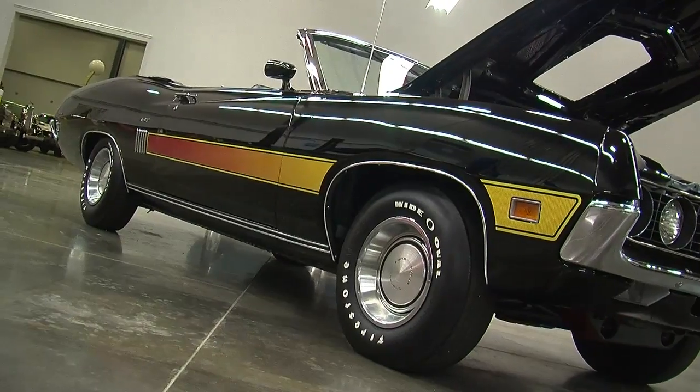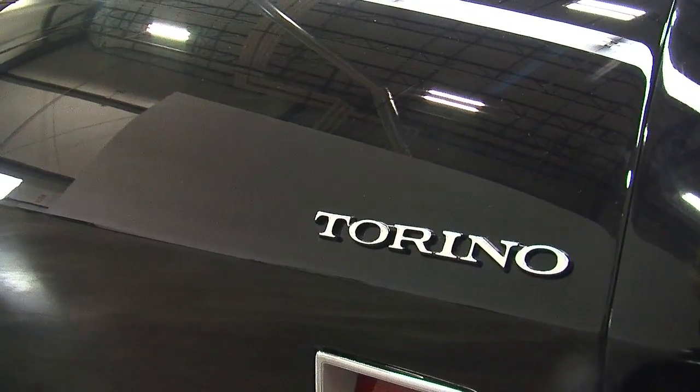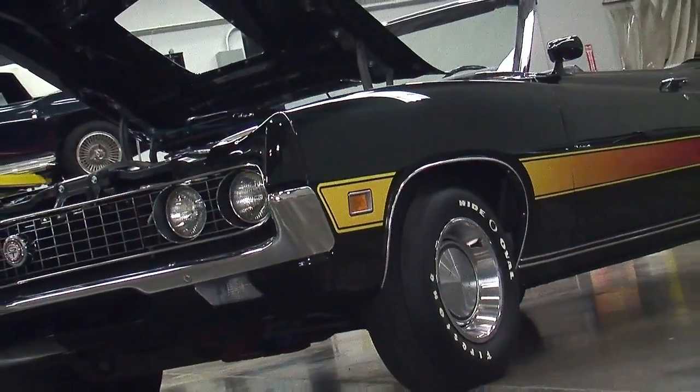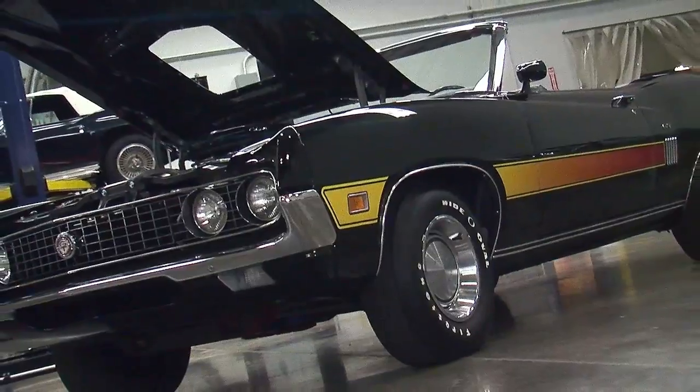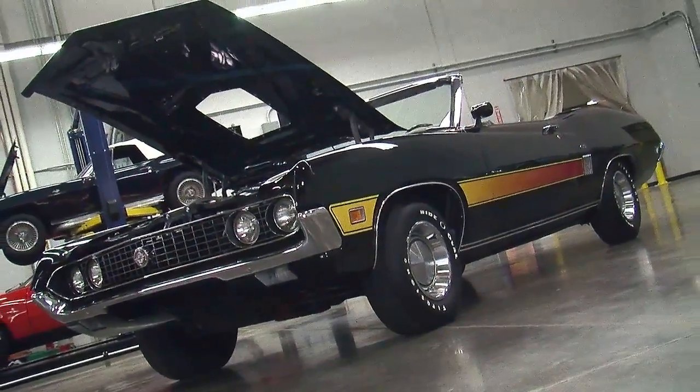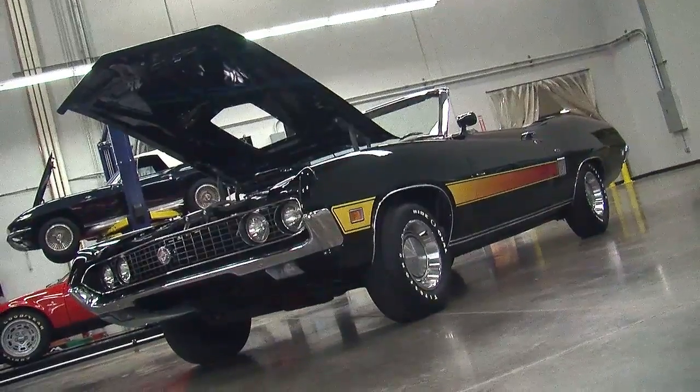That 4.30 rear gear, when you consider the factory rear tire size was about 26.2 inches, that meant at 65 miles an hour, this thing was screaming at over 3,400 RPM. You know, so that doesn't sound like a comfortable cruiser. That sounds like it's out to win some races.